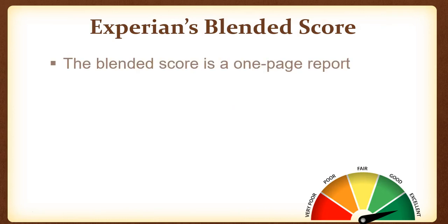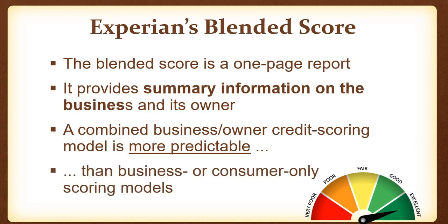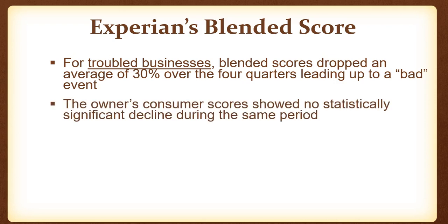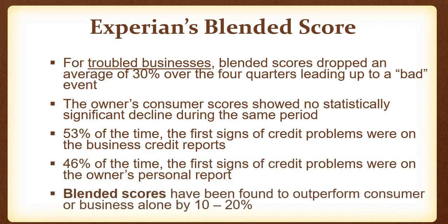The Experian Blended Score is a one-page report. It provides summary information on the business and its owner. A combined business owner credit scoring model is more predictable than business or consumer-only scoring models. For troubled businesses, blended scores dropped an average of 30% over the 4 quarters leading up to a bad event. The owner's consumer scores showed no statistically significant decline during the same period. 53% of the time, the first signs of credit problems were on the business credit reports. 46% of the time, the first signs of credit problems were on the owner's personal report. Blended scores have been found to outperform consumer or business alone by 10 to 20%.